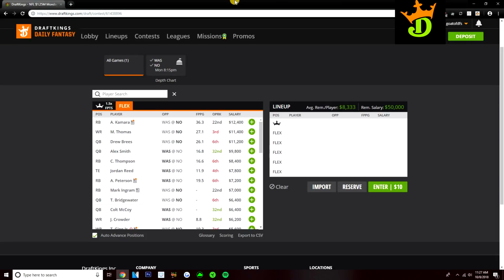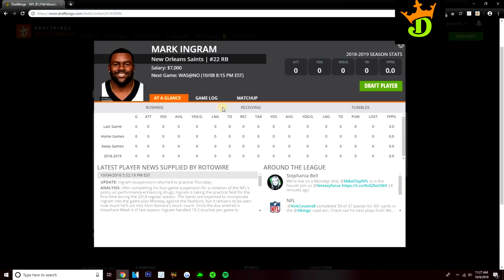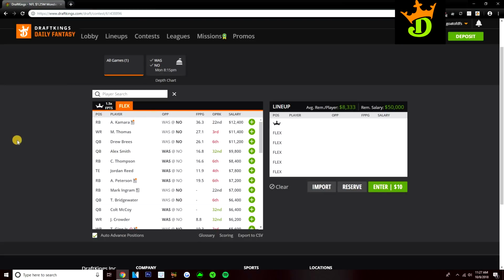So we definitely need to talk about Alvin Kamara, who is $12,400 on the showdown slate. We do know that Mark Ingram is going to be back from suspension. He is $7K if you want to consider him on showdown. But the main reason I'm talking about Mark Ingram coming back is how much he is going to cut into Kamara's workload, which is definitely a bit of a concern for me.